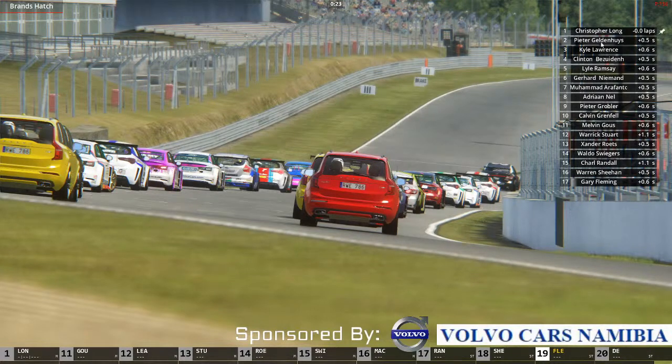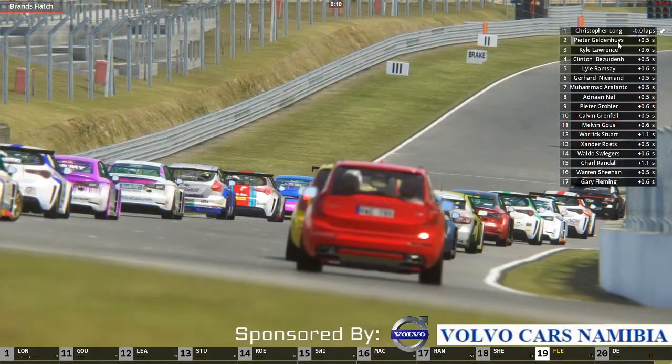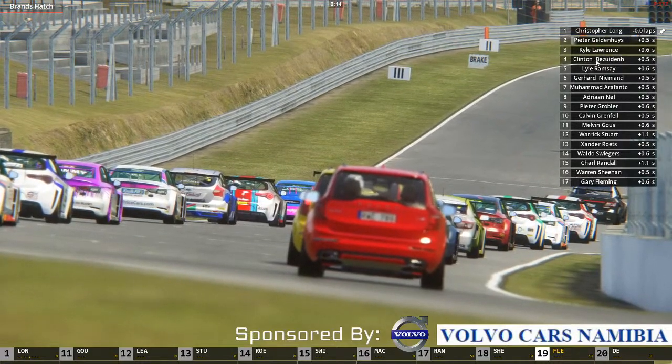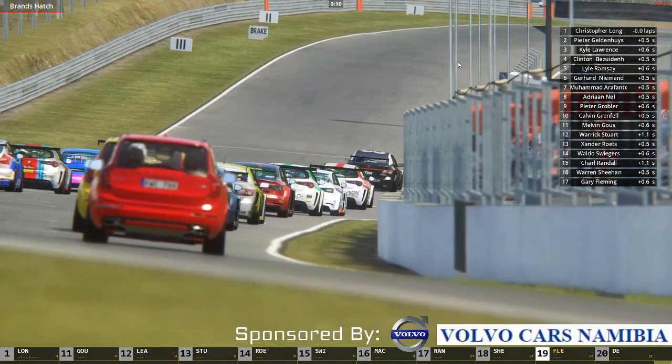Right. We will be waiting for them to get the light sequence, and then the pace car will make its way through. And the same as a couple of weeks ago, 2 weeks ago, a whole heap of South African and Namibian drivers.